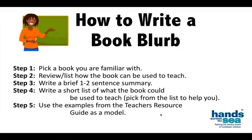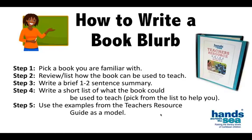So now it's your turn. Use a blank piece of notebook paper or the back of your handout to write a book blurb. Choose a book that you are familiar with, preferably one that you just discovered from the speed dating book activity that resonated with you. Review and list how the book can be used to teach. Write a brief 1 to 2 sentence summary. Then write a short list of what the book could be used to teach. You can pick from the list on the next slide to help you. And of course, reference the book blurb section from the teacher's resource guide to help you.